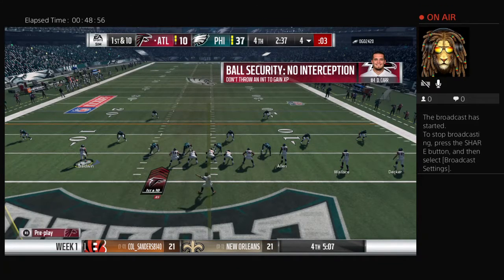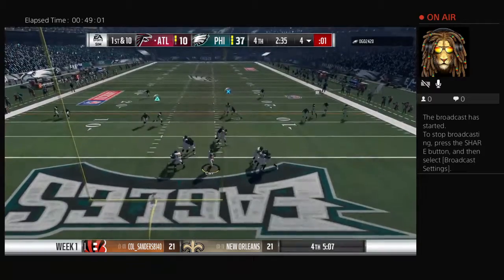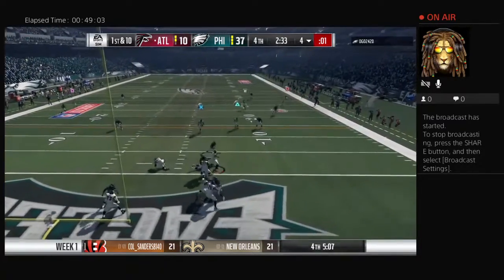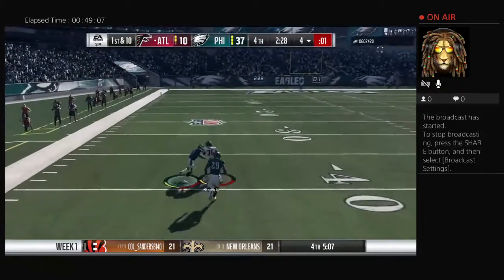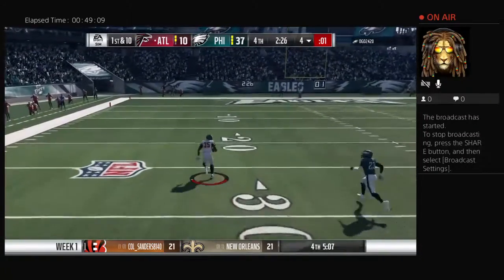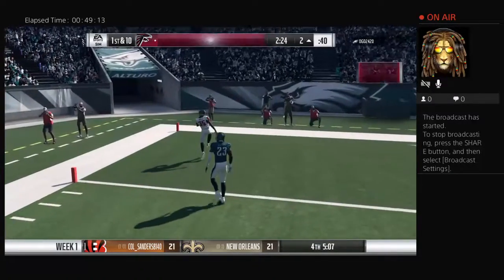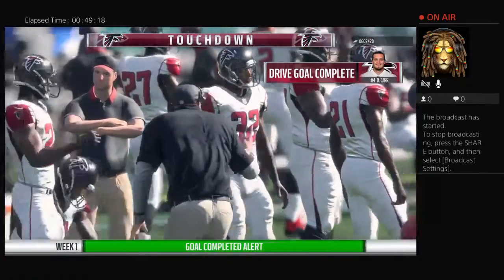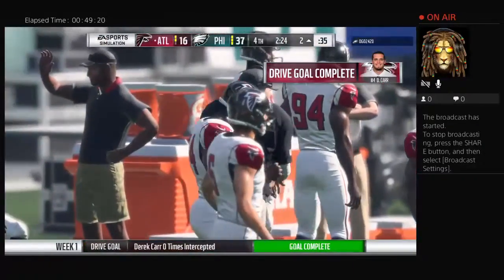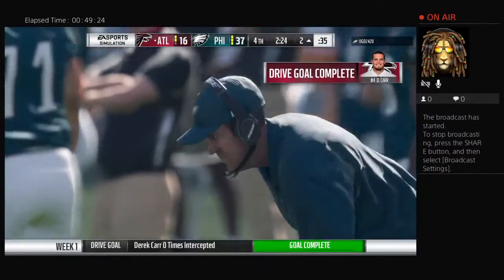Time running out here on the play clock. Trying to shake off the interception. He'll look to throw. He's going to let it go again. And got his man, complete. It's a foot race. Touchdown, Falcons. Tyler Varga with his first career touchdown in his first career game.